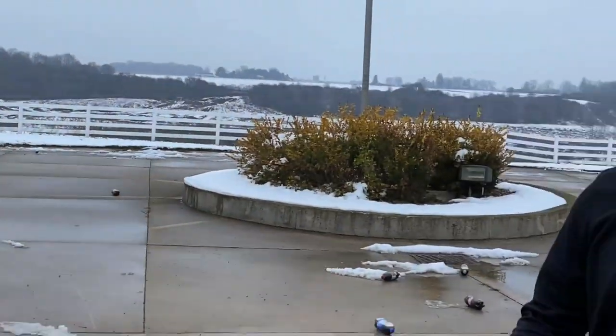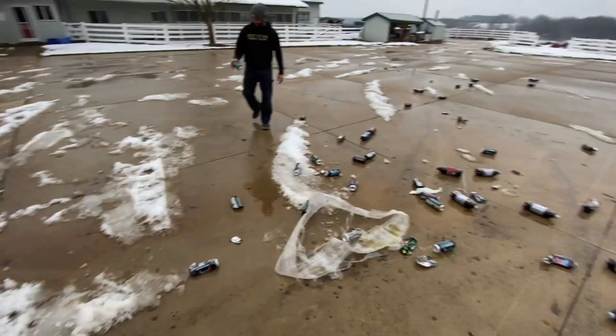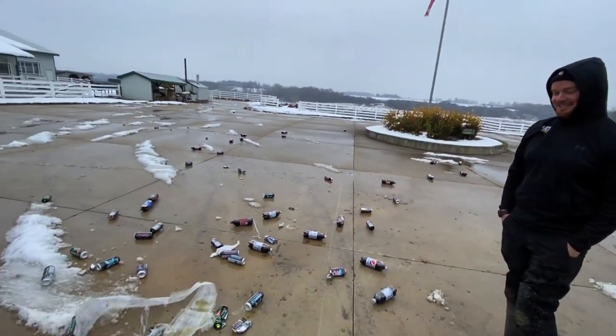Well, if anyone wants pop, we're just going to leave this here. So if you guys want to come pick it up, you guys can have all this pop. There's a couple good Rockstars left. Yeah. Should get the ninja sword and stuff.